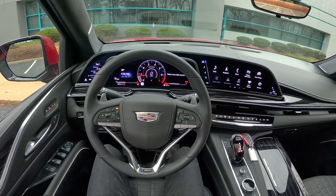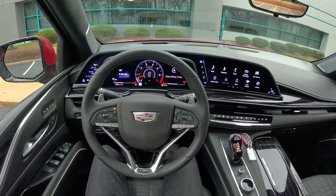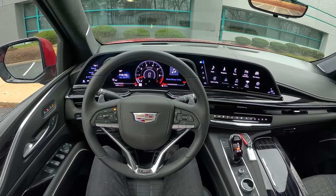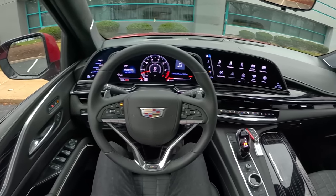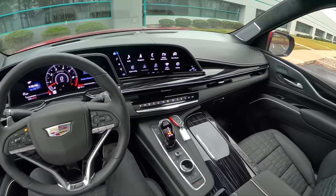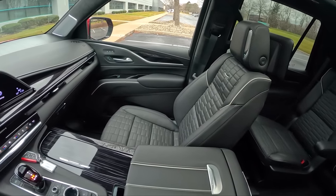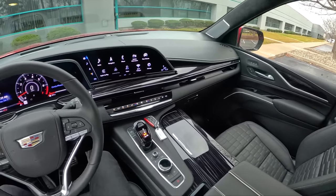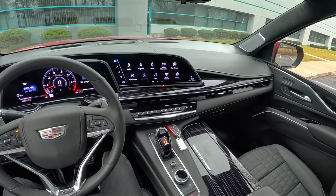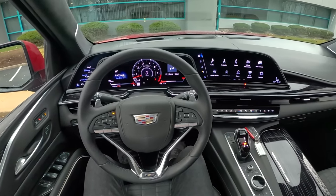Today we're driving the 2023 Cadillac Escalade V. 682 horsepower, 653 pound-feet of torque from a supercharged 6.2 liter V8. It's four-wheel drive, we have adaptive air suspension, magnetic ride control, bigger brakes, and a $150,000 price tag. About time Cadillac did something fun with this Escalade, and for 2023, we have it.